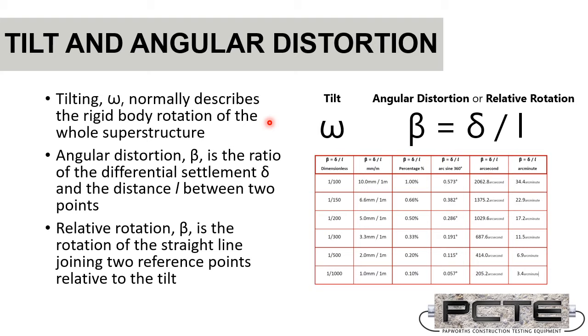So if we talk about tilt on a structure, we're talking about the tilt of the whole structure. So the rotation about a point to a different angle of the whole structure. So if it's a building, that'll be the whole building tilting left or tilting up or tilting down. So we can see this is useful information, but it wouldn't capture, for example, if there was differential settlement.